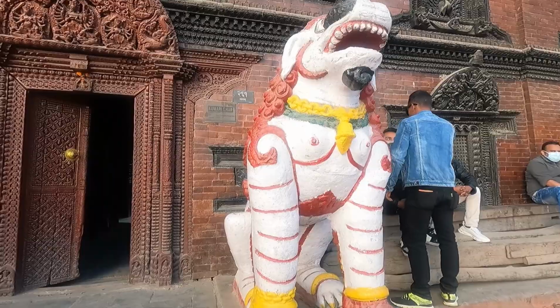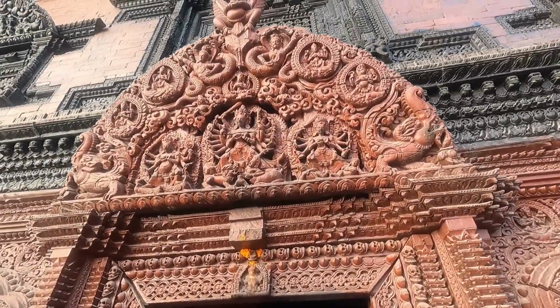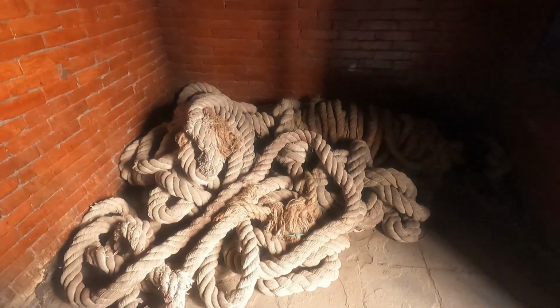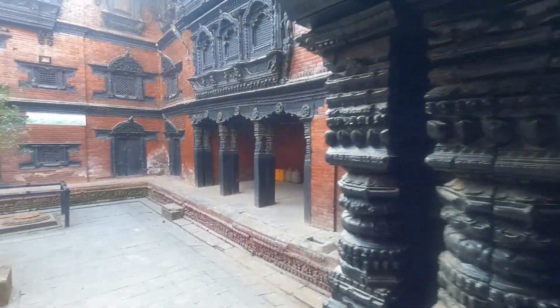The entrance, lions. See the carving up there? Popular carving on the wood. Right? So here is the main entrance. So these are all part of the chariot, like a rope to pull the chariot during the festival for the Kumari. So here is a place for the security gentlemen, normally when we have a lot of people.